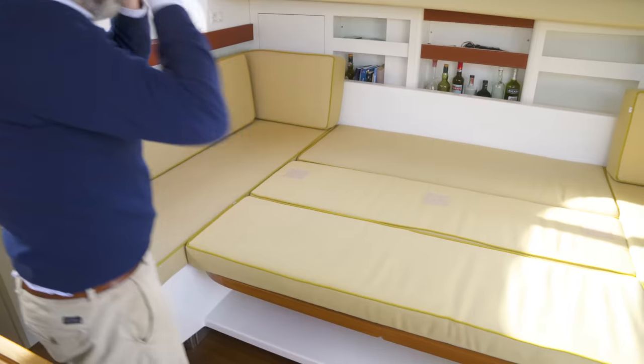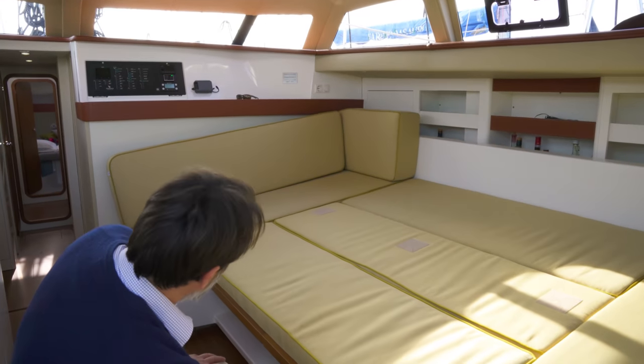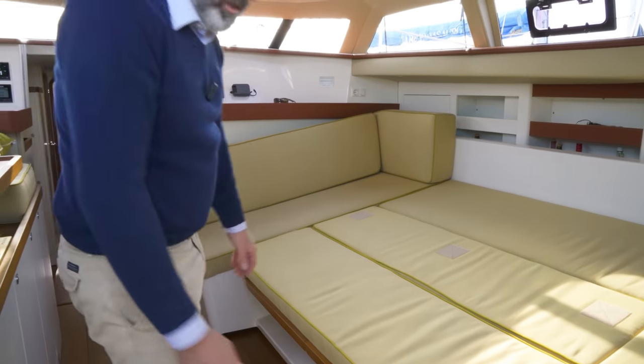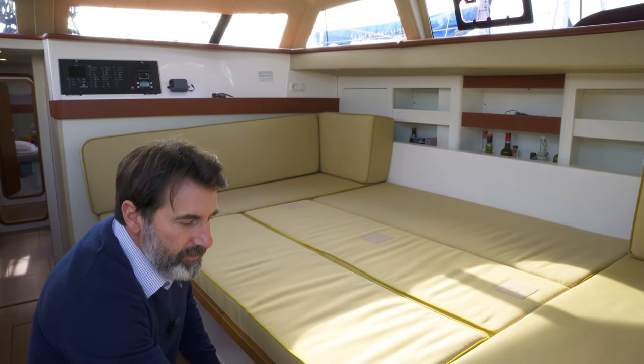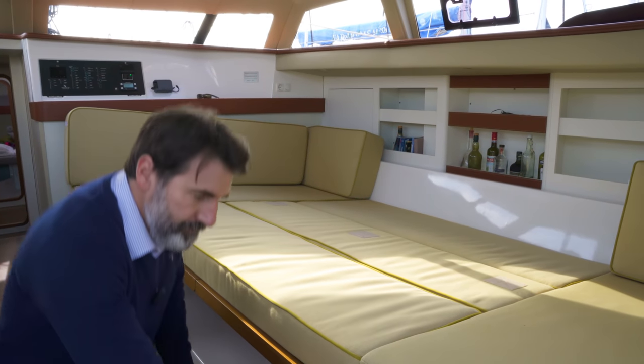We have developed a gimbal salon, which actually gimbals 10 degrees, port and starboard, to compensate for the heel, which takes fatigue out.